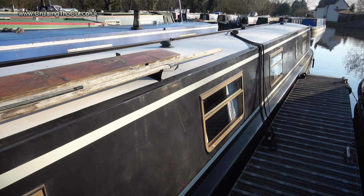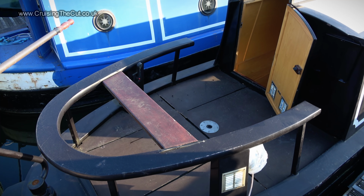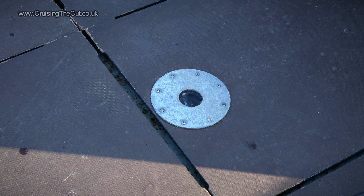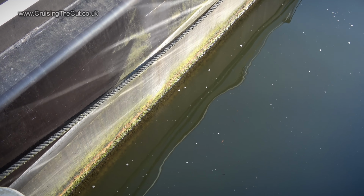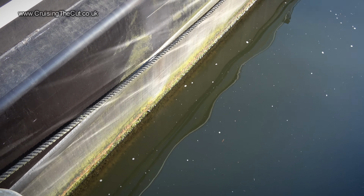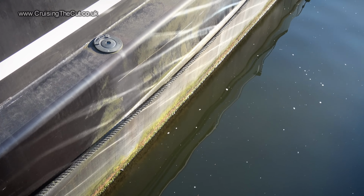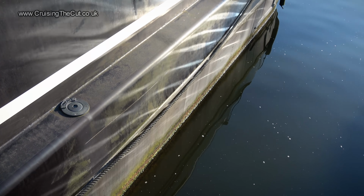Here it is, 58 feet long, built in 2008, one owner from new, and a cruiser stern, so lots of social space, including this slot in the deckboards for a table, ideal for the summer evening gin and tonics. I admit I wasn't so impressed with the rust along the waterline. I know that's the main rust spot on narrowboats, but mine doesn't look like that. It's not a good impression when buying.